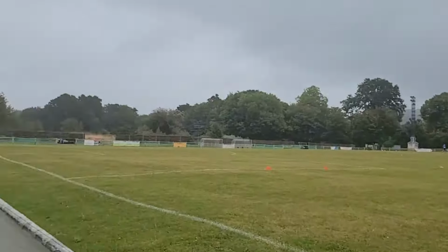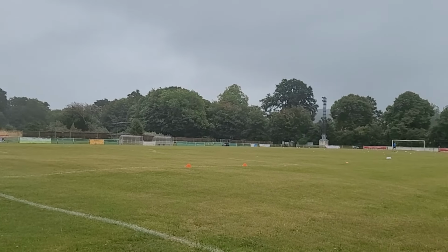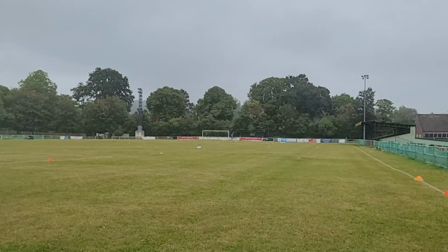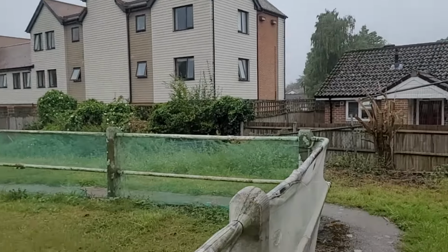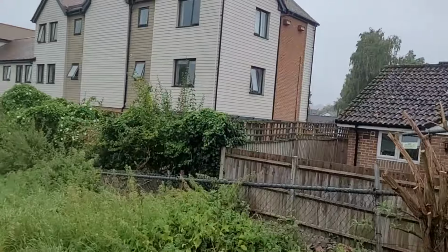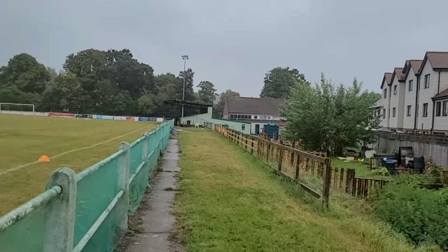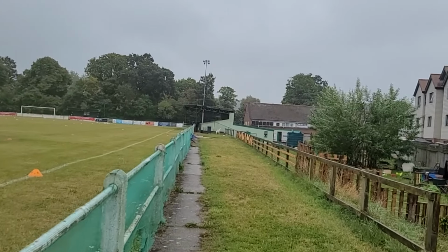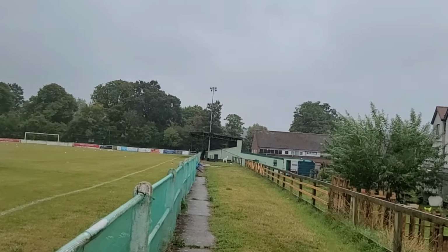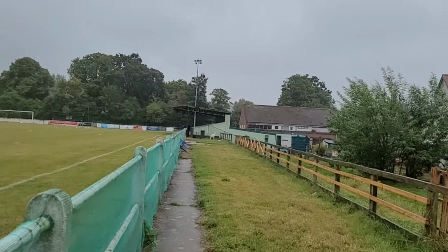Look back to where we've been. Dugouts over there. Mast there, mobile phone mast, cell mast or something. A lot of overgrown thistles and what have you down there. And then we got this wooden fence. There's lots of interesting little bits and pieces as you go around this ground, actually.